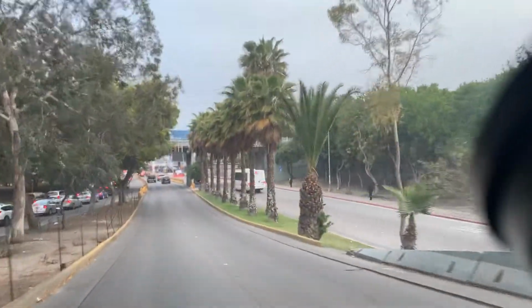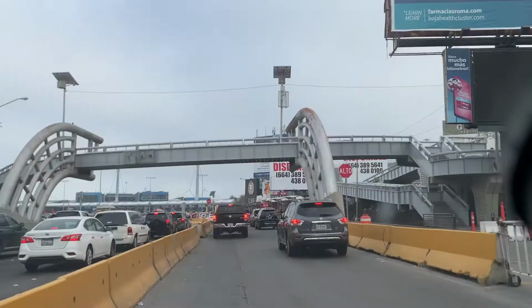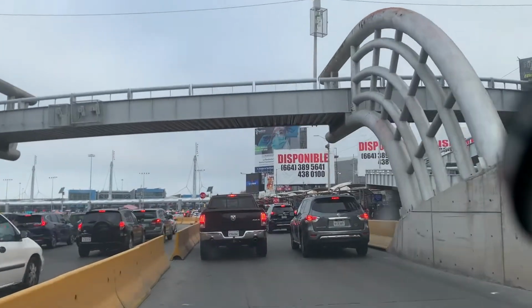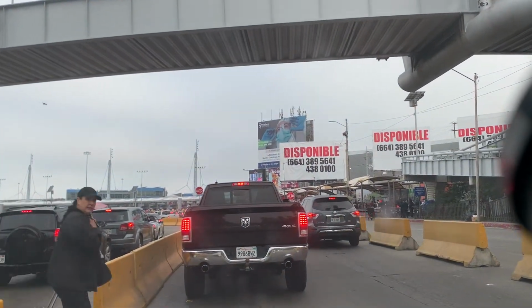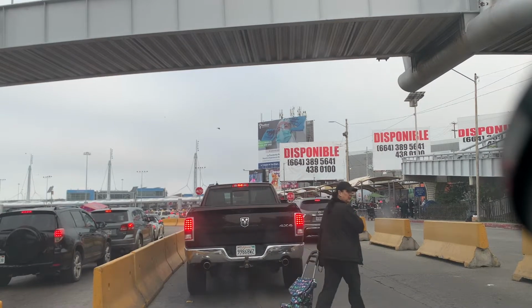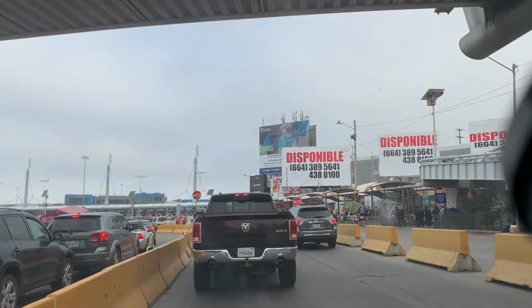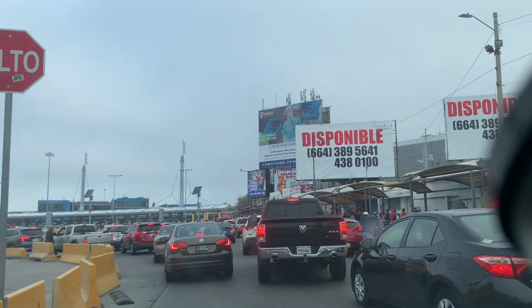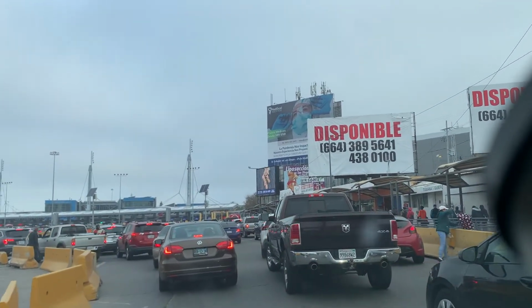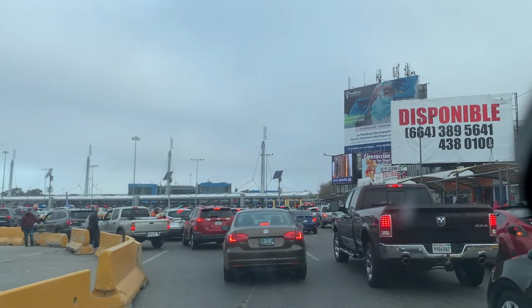The line on the left is for folks that don't have the Fast Pass. And for people who want to cross walking, you can see over on the right-hand side, that's the pedestrian lane. This is a little bit longer than I've been used to since COVID started. Usually this is like empty, especially around this time of day.